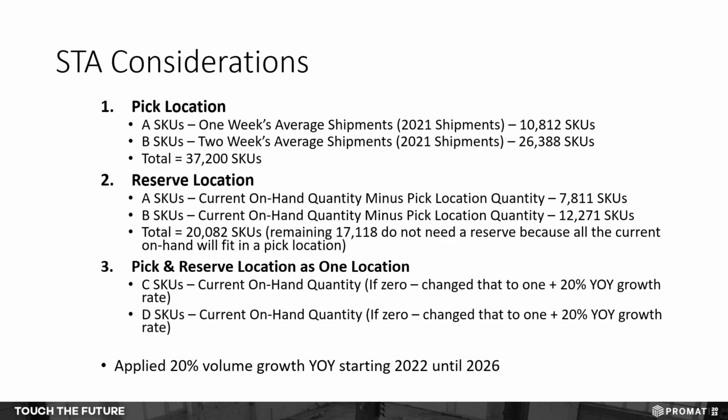Okay, now, here's the key thing. When we talk about storage type analysis, we have to identify 2 types of growth. Number 1, how many SKUs are we going to add each year? And number 2, what's the overall volume? So we had a 20% volume growth year over year for the next 5 years, as you will see in the analysis.